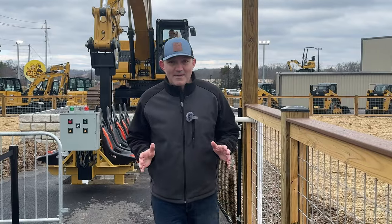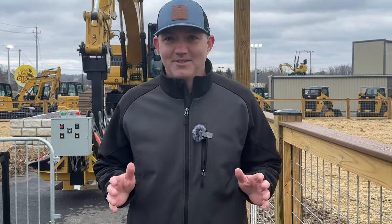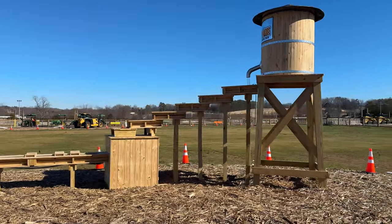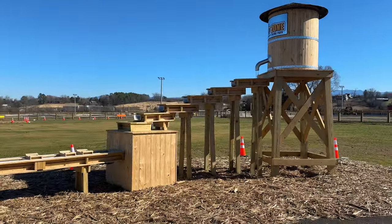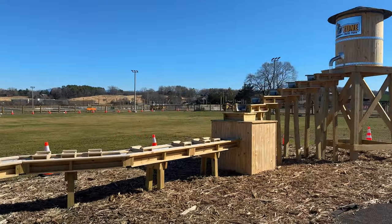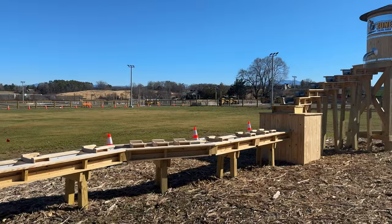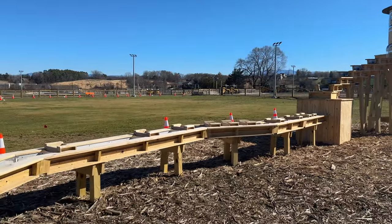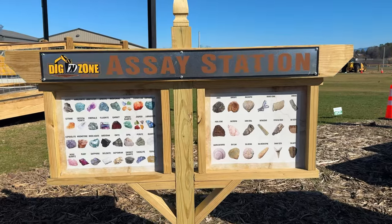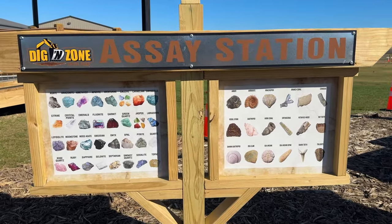One and done. I am a scaredy cat when it comes to rides, so if I can hop on this thing, you can hop on this thing. As we work our way back to the cafe, we pass by some gem mining here. Now, this is Diggy Bear's Treasures, and this is our gem mine. You can buy the bags in the gift shop and come out here and gem mine. We have a station that tells you what gems you found, and you can compare them to the pictures.